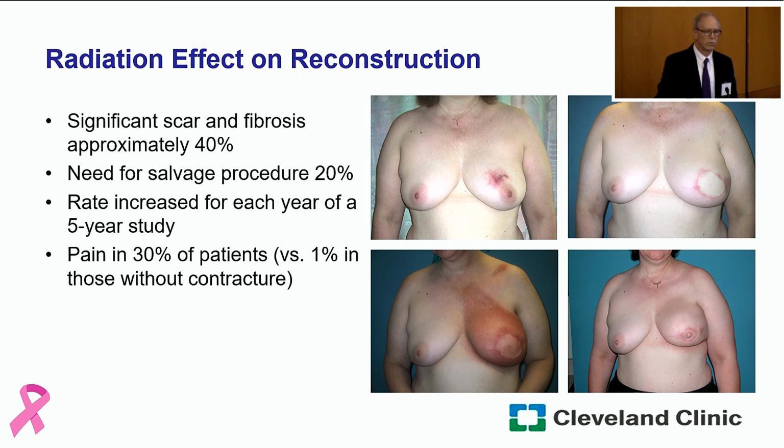Here's a patient who underwent an autologous reconstruction, so she had a DIEP, and then she underwent radiation therapy. And for the most part, I actually don't have patients come back during the radiation therapy because this scares me. They generally look like this, but then 3 months later, they look pretty good, and I'm going to show some of that as well. 20% of patients needed a salvage procedure of some type because of this, and the rate for those procedures increased every year in the 5-year study that these patients are based on.